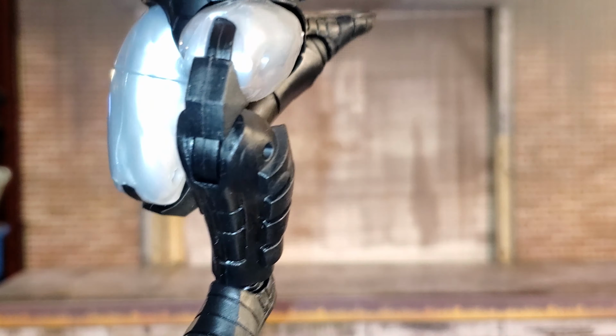You do get 360 all the way around the thigh joint. And then you have, ooh, there we go, pop. 360 thigh swivel. And all the way around. Does he have a calf swivel? Nope. Calves are solid.